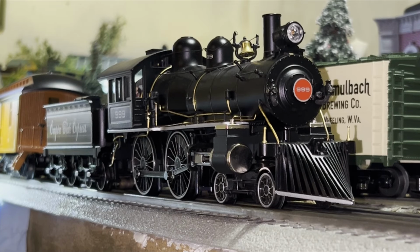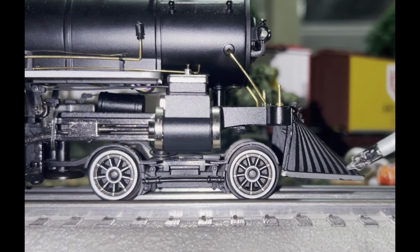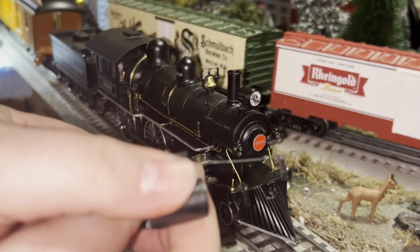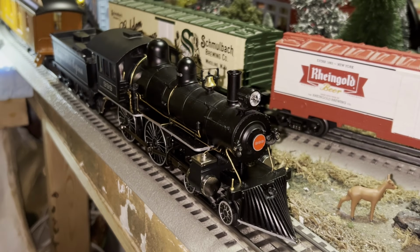Back to the repairs, when I got my 999 back from Eastside Trains in early 2019, the locomotive would unfortunately receive a little bit of damage from FedEx. The cowcatcher got bent forward a little bit, and one of the crosshead guides broke off of the cylinders. And since the parts were discontinued, I had to wait about 6 years just to get the parts.